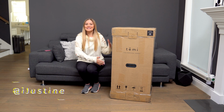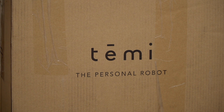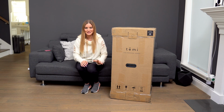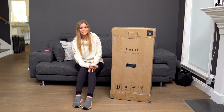Hey guys, it's Justine, and inside of this box is TEMI. This is a personal robot that I saw at CES this year. This is one of the world's first personal robots with autonomous mobility and navigation with Amazon Alexa built in. This is super exciting because we had so much fun checking this out at CES, and I'm kind of in shock right now that it is in my living room. So we're gonna unbox TEMI, and we're gonna test it out.